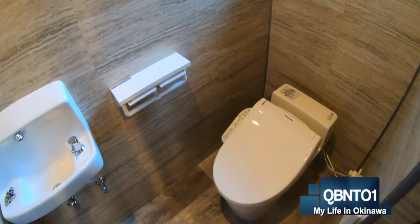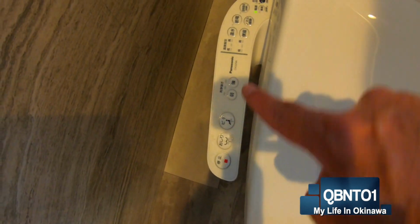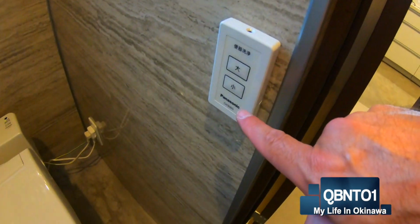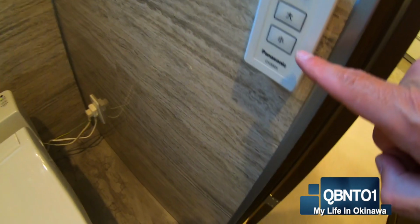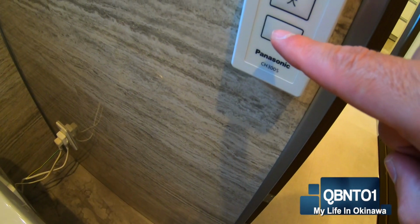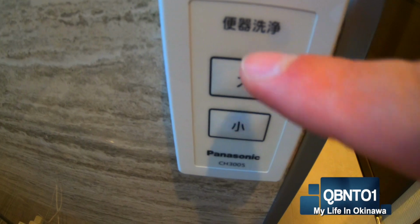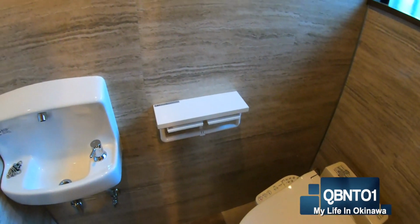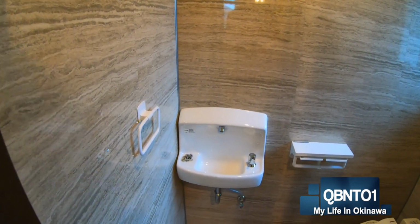So here we have the Japanese toilet. Not sure if you stand in front of it or the seat goes up. It does not, but it does have all the cool buttons that you should never ever press. And then you've got the, oh, is it a remote for the bidet? Or, oh, this is the remote flush. Oh yeah. So that's for number 2 and that's for number 1. So less water for number 1, more water for number 2. And did you guys not know that? I just found out the first week I got here what those things were.